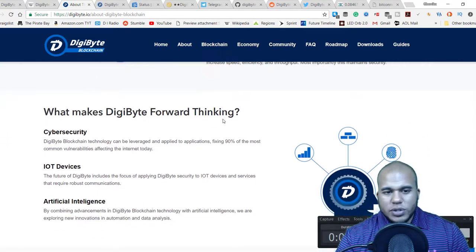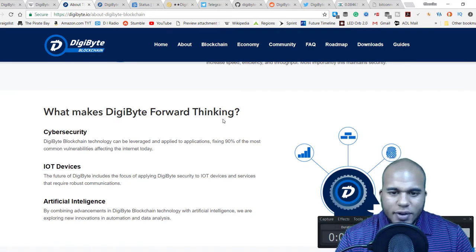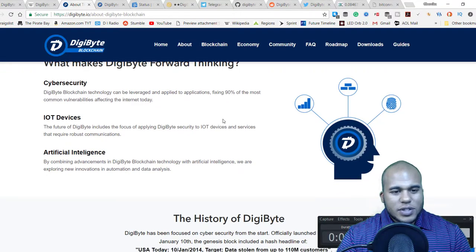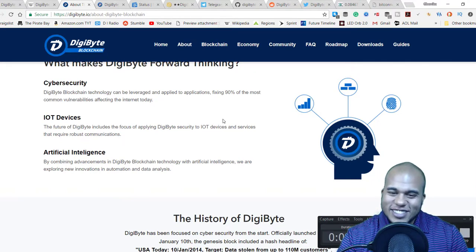What makes Digibyte forward-thinking? Cybersecurity. Digibyte blockchain technology can be leveraged and applied to applications, fixing 90% of the most common vulnerabilities affecting the internet today. IO devices. The future of Digibyte includes the focus of applying Digibyte security to IO devices and services that require robust communications. And then artificial intelligence. By combining advancements in Digibyte blockchain technology with artificial intelligence, we are exploring new innovations in automation and data analysis.